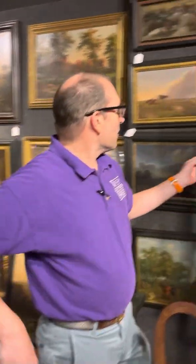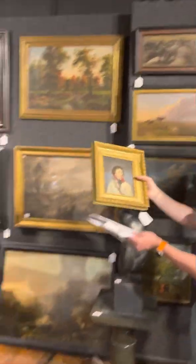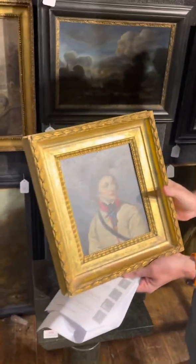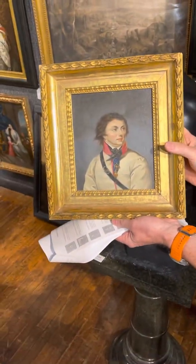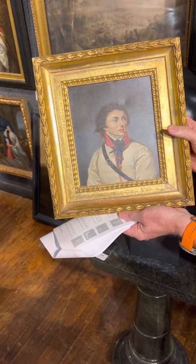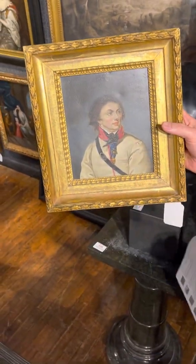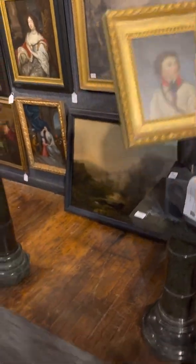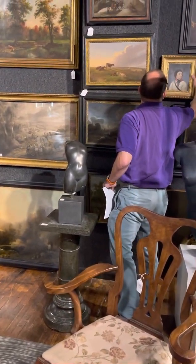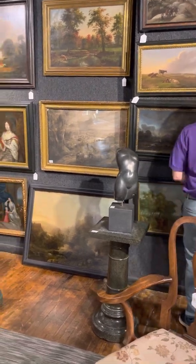First, nestled back here, we have this wonderful oil on copper attributed to Joseph Grassi of Tadeusz Kosciuszko. That's a mouthful, but it's really wonderfully executed. An important figure in the Revolutionary War, and I just love that he's wearing this Society of Cincinnati medal. So that's definitely one of my favorites, nicely executed. Let me just put it back up there.